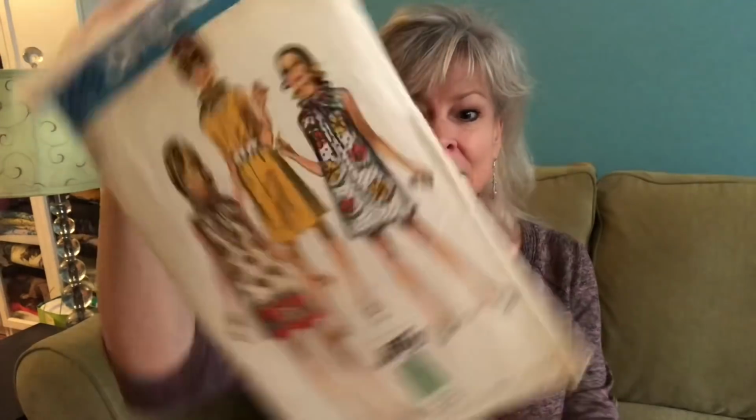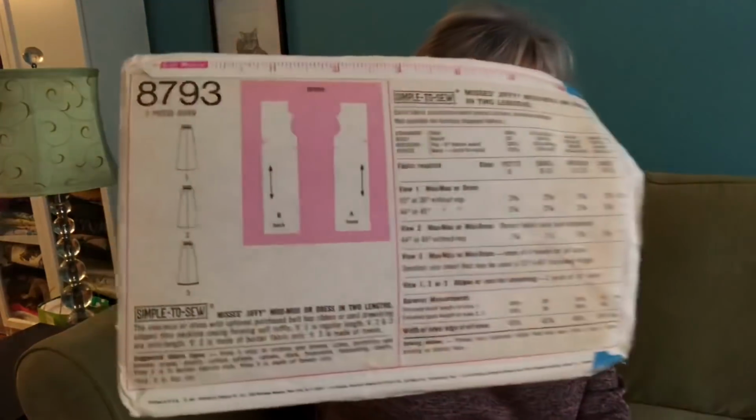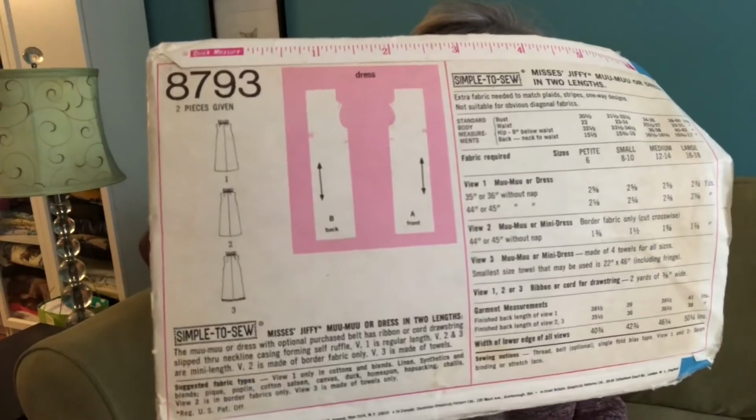So this is just a nice little jiffy dress, simple lines, no 22-inch zipper.